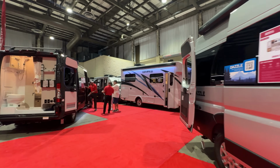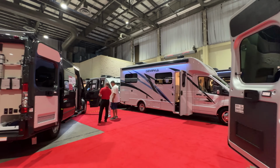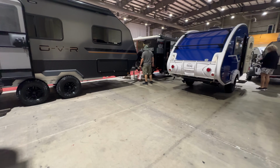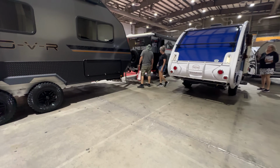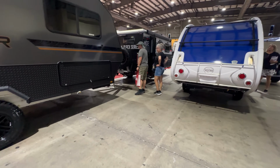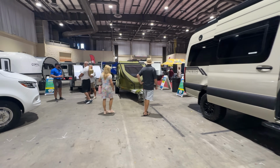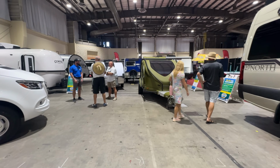At a multi-dealer RV show like this one, you get to explore a wide variety of RVs all in one place. Whether you're a seasoned traveler or just starting your RV journey, there's something for everyone. You can compare models, features, and prices from different dealers side by side, ensuring you make the best choice for your needs and budget.